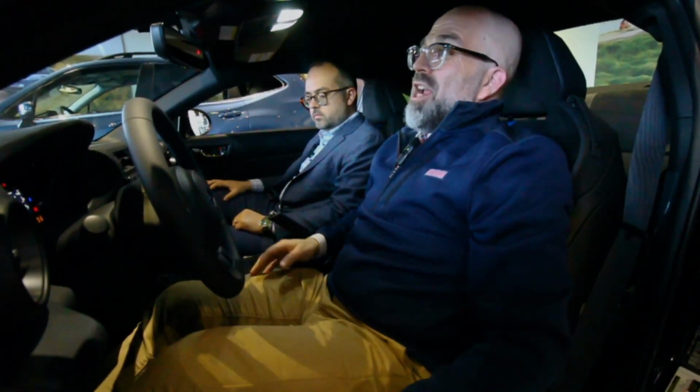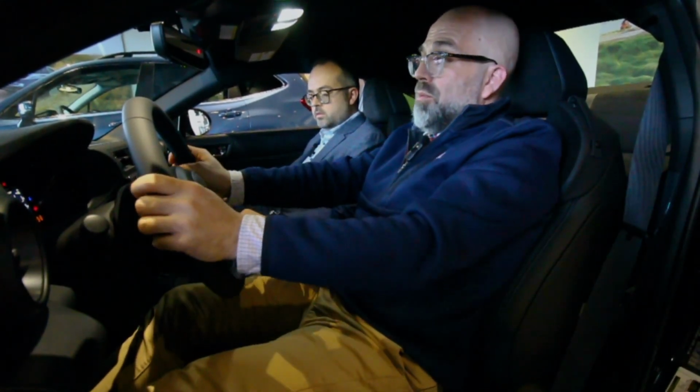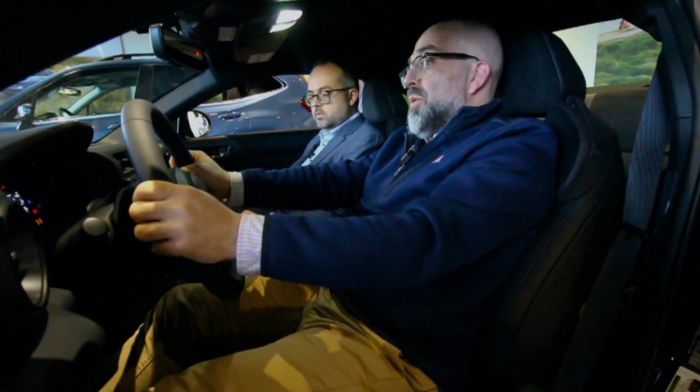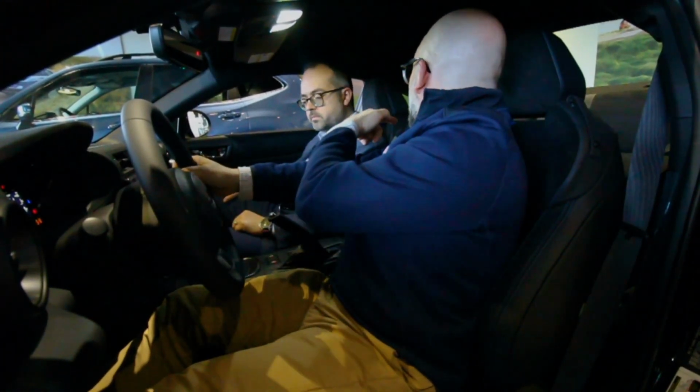The seats are actually very supportive. Lots of bolstering on the sides, but not uncomfortable. I feel completely secure in this seat. If you were to take this car for a spirited drive, the seat is going to hold you in place nicely. Absolutely. We do have sculpted seats in the back.